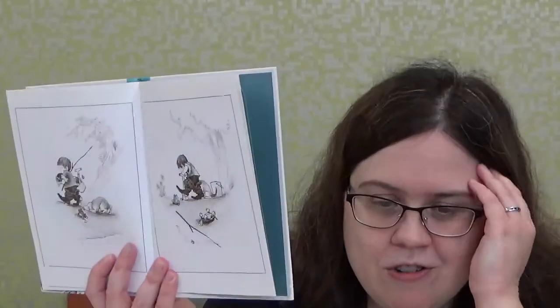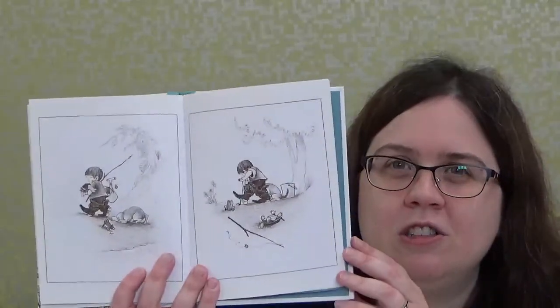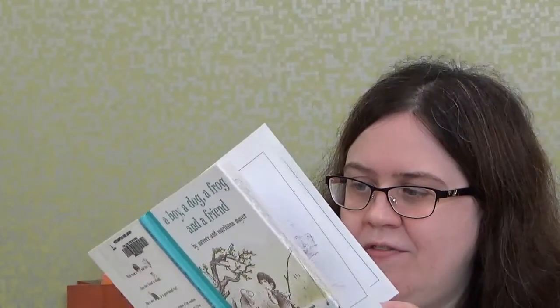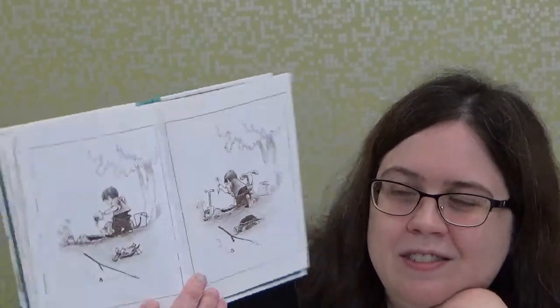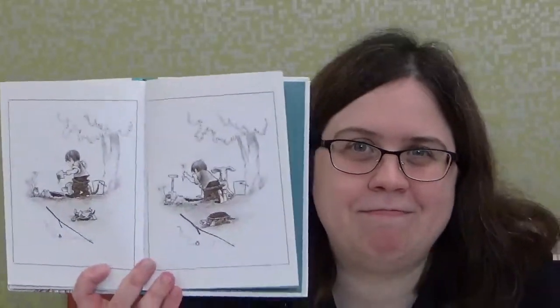So they bring the turtle to the land and they're about to dig a hole. And then the turtle wakes up. And it looks like he's trying to steal the fishing pole. But who do you think sees the turtle?